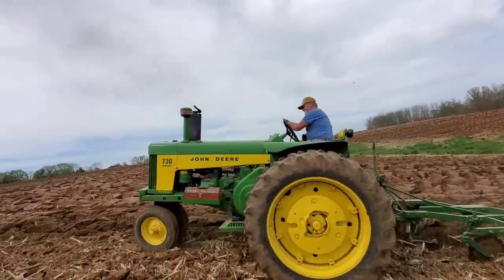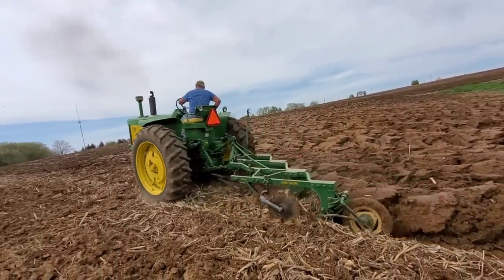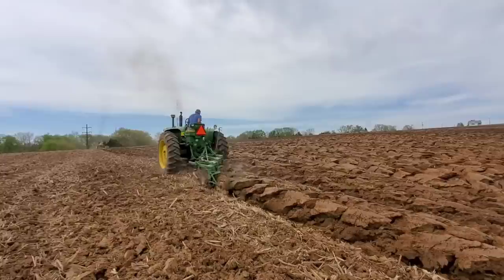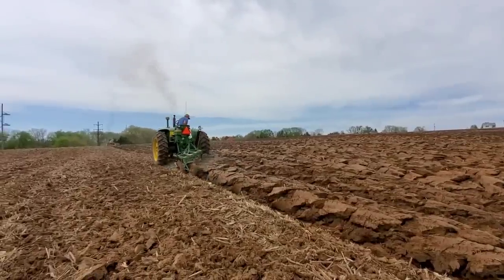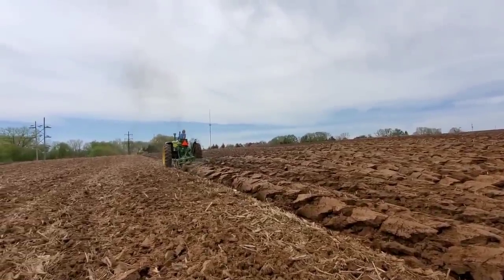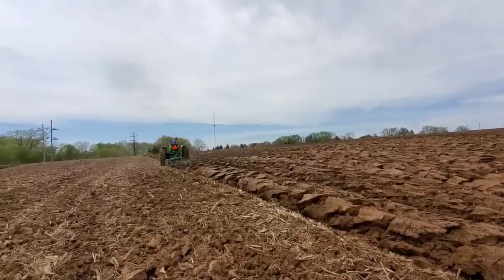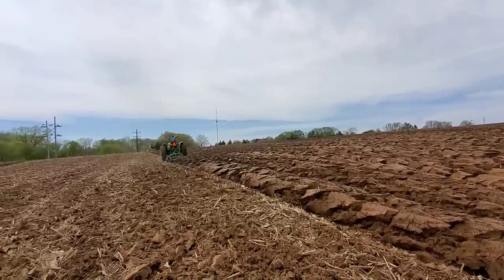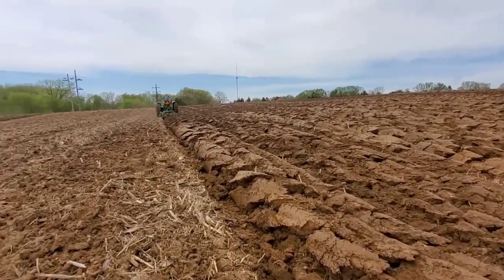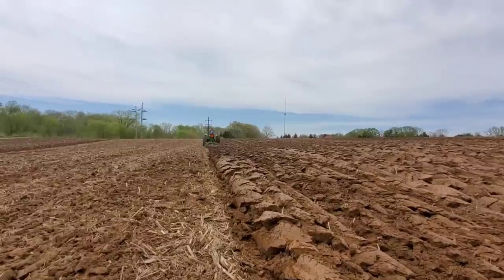He's rocking a four-bottom, too. You guys got to see four different colors go by with a four-bottom plow. Put down in the comments which plow, which setup, you think is doing the best job. Which one do you think is the coolest? I'd like to hear.